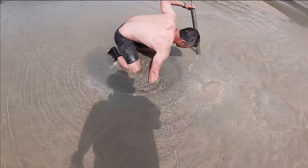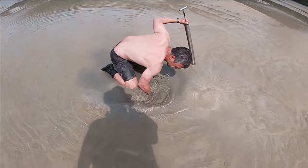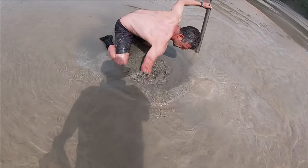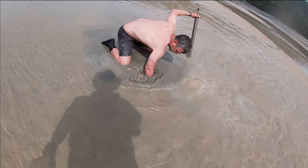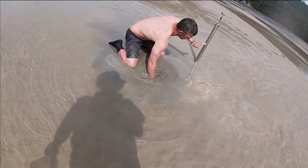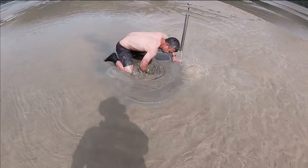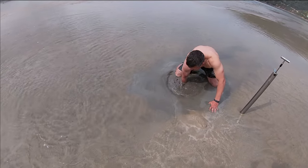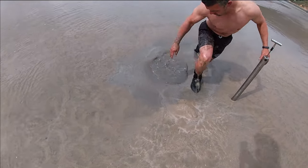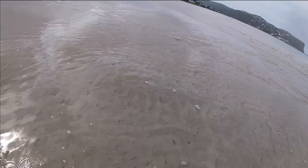But once you start feeling them, don't grab them. Keep on turning the sand. Make the hole bigger and bigger and bigger until they're completely loose. That one. That's why I said it's hard work to get sandworms. It's not the easiest bait to get, but for Steenbras fishing it is very good bait.